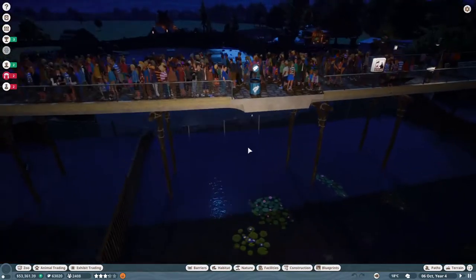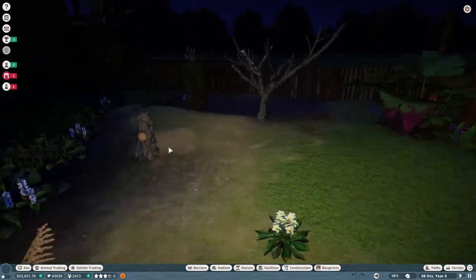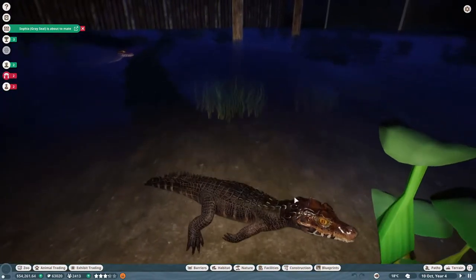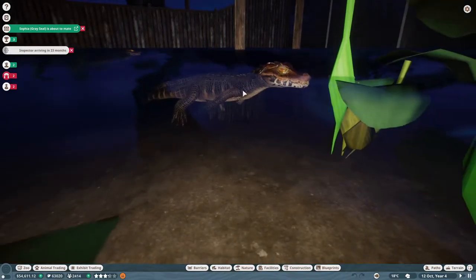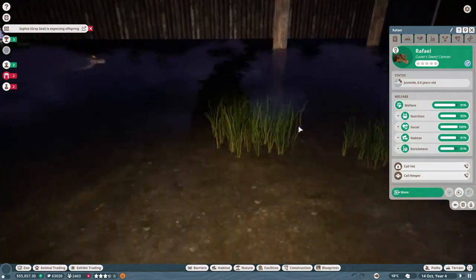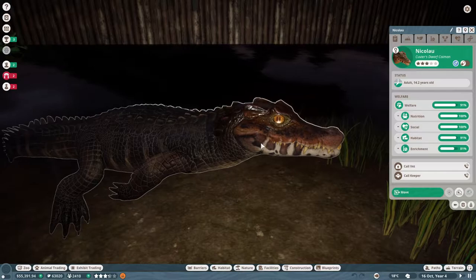And then, of course, our third brand new animal of the aquatic DLC is the dwarf caiman. As soon as I find one. Where are you? Oh, there you are. Hi. These guys are so cute. Look at them. They look like babies, but they're not babies. This is a full-grown male. Look at him. He's the cutest little thing ever. And then the female is right here. Oh, they're so adorable. I love those eyes.